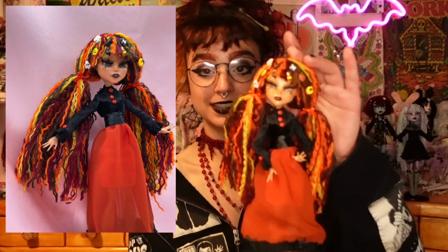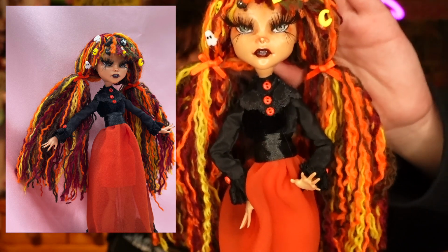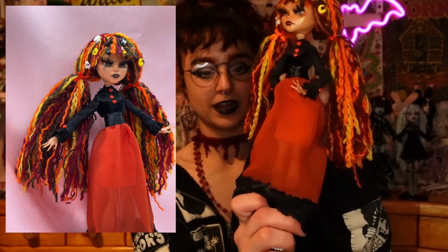This is Thorne. While I was making her, I was definitely thinking of her as the pumpkin queen, but she's kind of more elegant, at least in the face area, and her dress is very inspired by 20th century lady of the house, lady of the manor sort of aesthetics. So yeah, that was kind of the inspiration there.